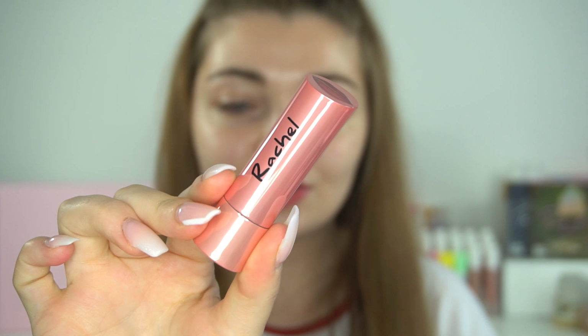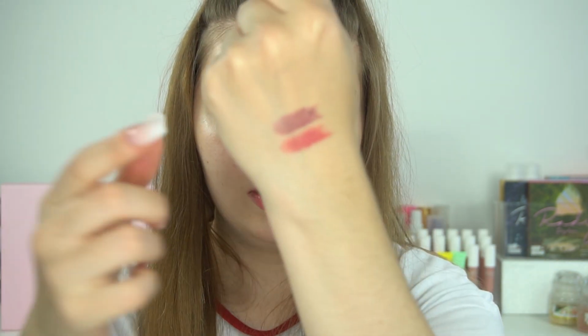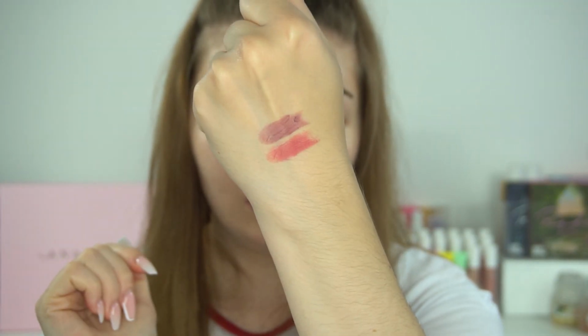Next we have Rachel. I struggled to open the packaging, but I don't want to ruin it. Again, same thing, it has Rachel on it, with the lipstick there. This is a cool tone shade. Sorry, it does actually say the shades here. So the Monika one is a soft peachy pink. Rachel is a soft mauve, definitely more cool toned. This one here, really nice.